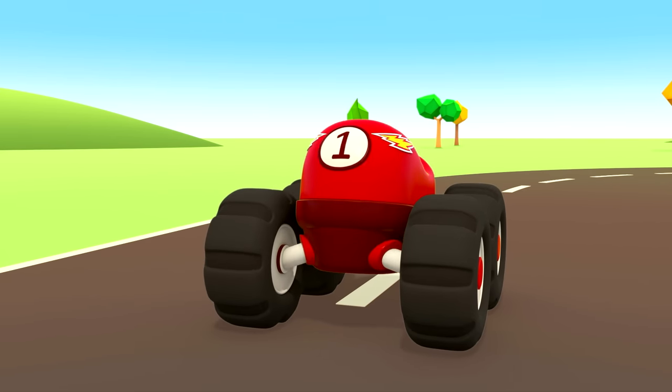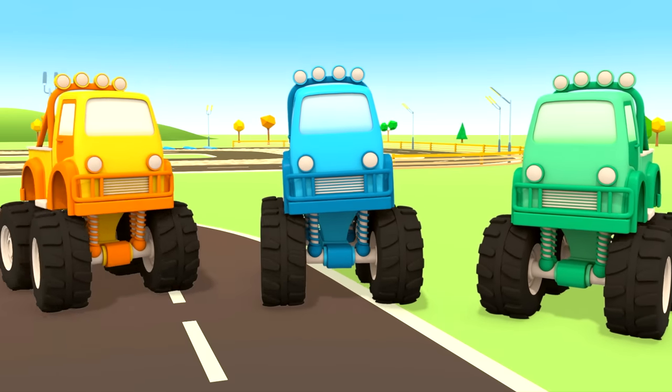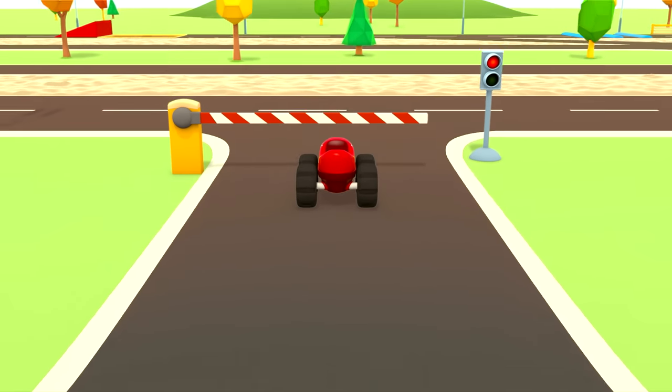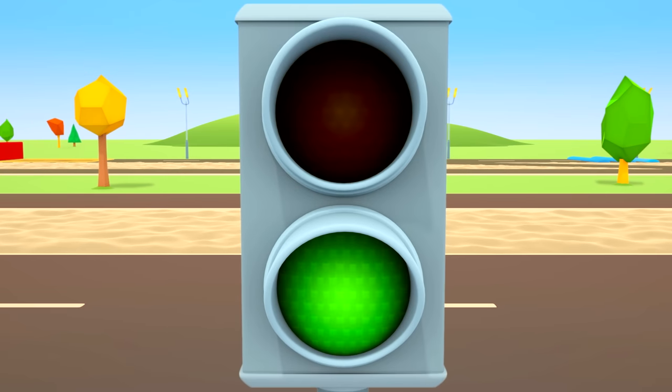Hey, monster trucks! Is there room for another car on your track? Of course there's room! On your marks! Get set! Go!